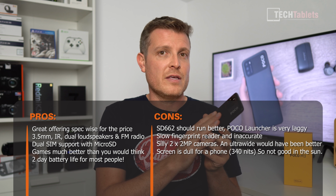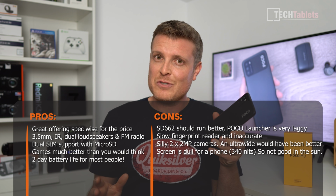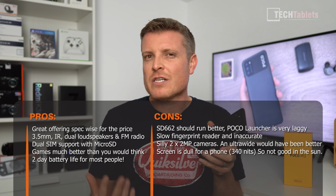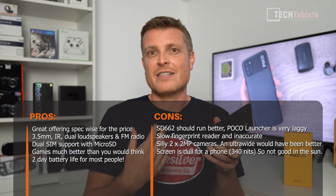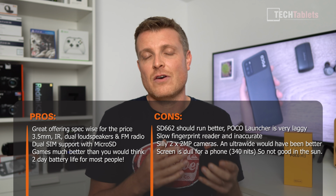So huge battery in this, 6,000 milliamp hours. It takes almost 3 hours to charge, which is okay for the price tag, surely. The battery life, a little disappointing. I was actually expecting more. I've seen 4,000 milliamp hour batteries get very similar scores at 60 Hertz. And the UI is not clearly running at 60 Hertz either on this.